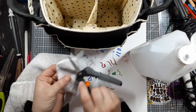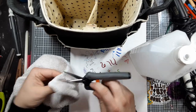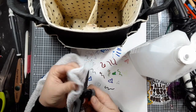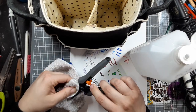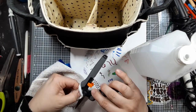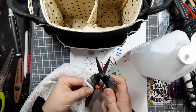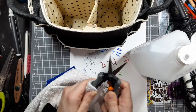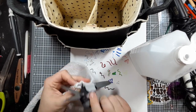Another spot where I'm going to clean up my tools as I go. Specifically, I'm cleaning my scissor blades here. What I'm using basically from here through the end of the video is one rag that is dampened with water, and another rag that is dry, and I'm using a corner or a small section of it with rubbing alcohol, and it gets pretty much everything off.